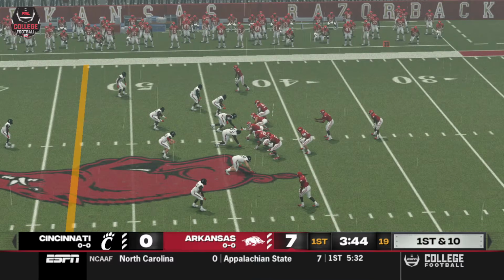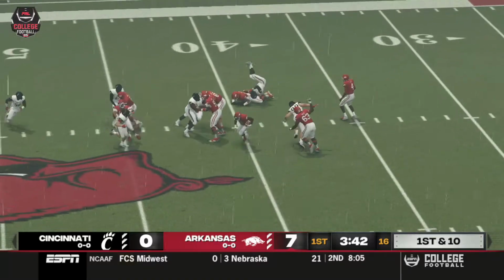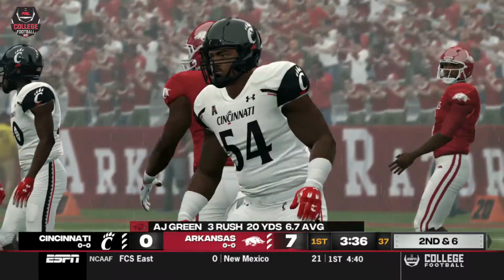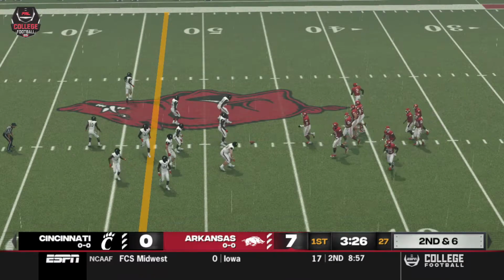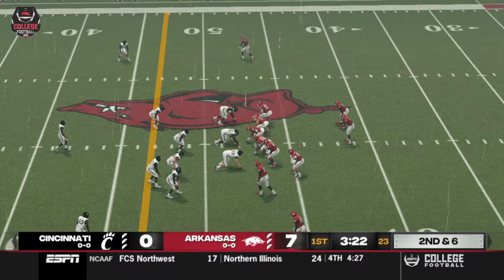This offensive coordinator's got to be feeling so good about the execution that he's seeing from his quarterback and his wide receiver. Because, again, they put so much time in trying to put a plan together. And to be able to see that actually come into play makes you feel pretty good as a play caller. Makes it second and six. From their own 47-yard line, second down. Arkansas is up 7.